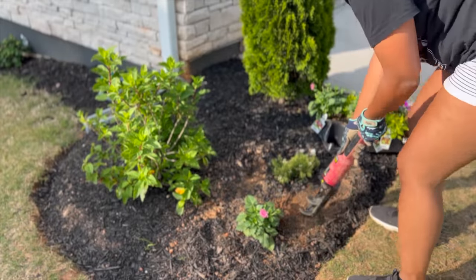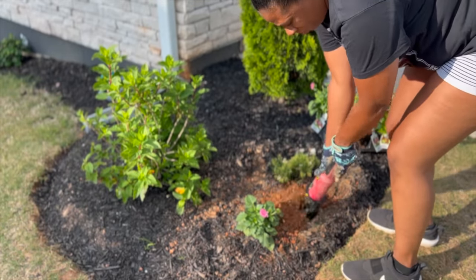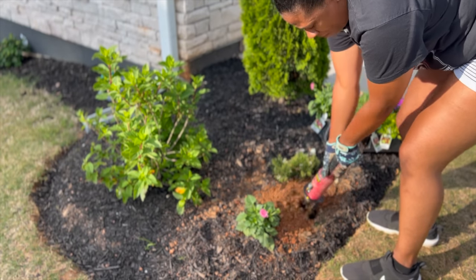As you guys know, I have a carpal tunnel, so anything that can make life a little bit easier is a win. I bought a 6-pack of annuals from Costco and I was able to plant all of them in maybe about 4 or 5 minutes.